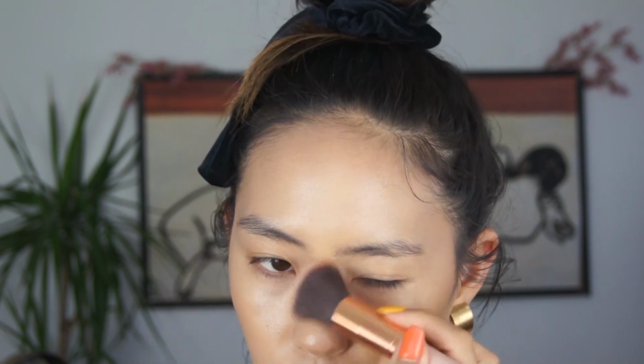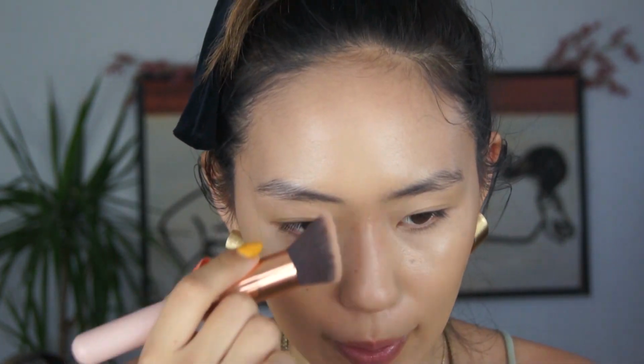I believe this Wet n Wild contour stick was in the $5 range. Really affordable. I know there's like this whole controversy with Wet n Wild going on, so I really was trying to avoid buying from Wet n Wild, but in the end I ended up buying this because I could not find any other like cream bronzer slash contour thing.